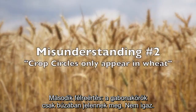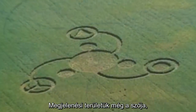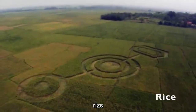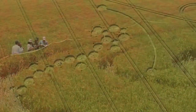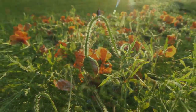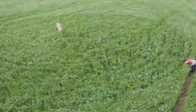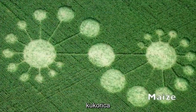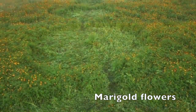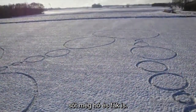Number 2. Crop circles only appear in wheat. False. They appear in soybeans, canola, rice, poppies, in grass, flax, oats, maize, marigold flowers, nettles, even in snow and trees.